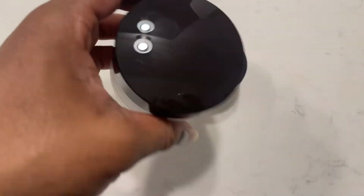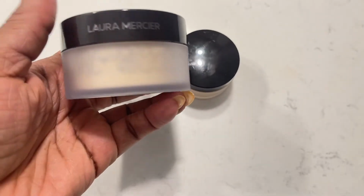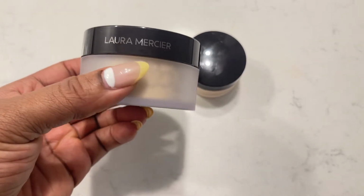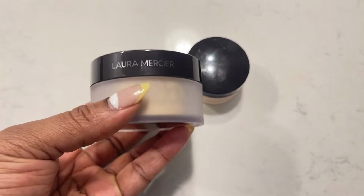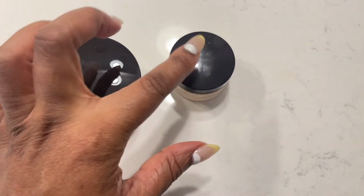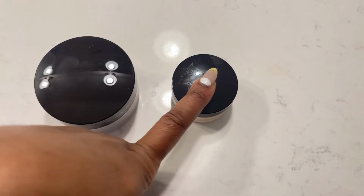Anyway, I got this one today, and this is definitely the size that I need because I love this thing, and it's going to last me probably a lot longer, we'll see. This is definitely the size for me, but if you're looking to try it out, you can definitely get the mini because, like I said, it lasted me a year.